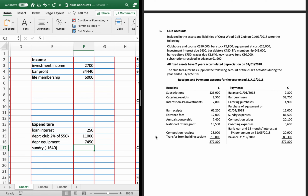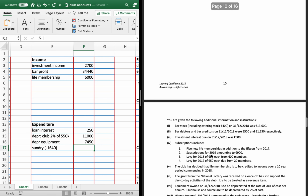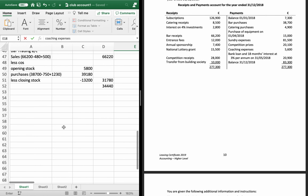Hopefully there's no other, just see what unless there's wages, because there was a mention of wages at the bottom. I just want to be careful with that. Wages due wrote to the club coach provide for further wages due. So it might be coaching expenses. So I'm going to just leave that out for the time being, and I'm going to put it into coaching expenses. Okay, now there's going to be a working involved in that. So coaching expenses at the moment are 5,600. So just come down and do working.